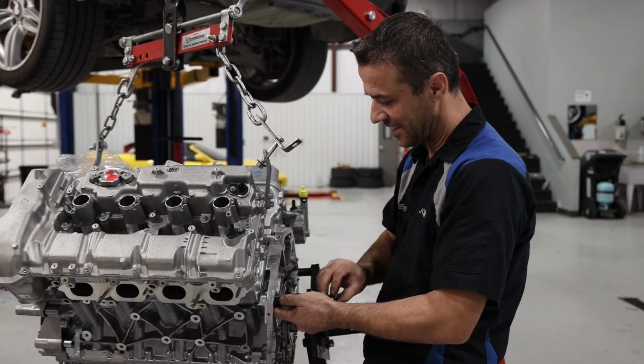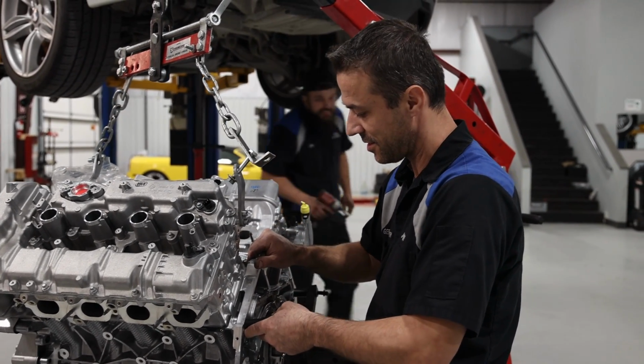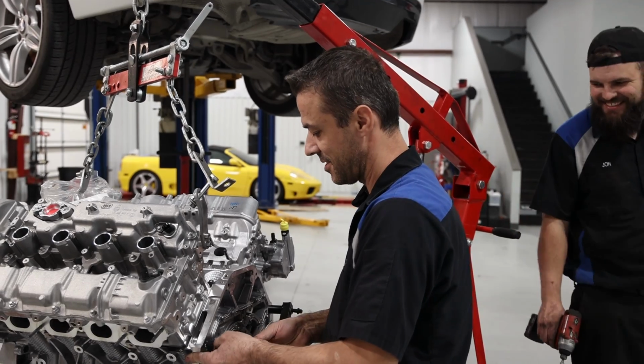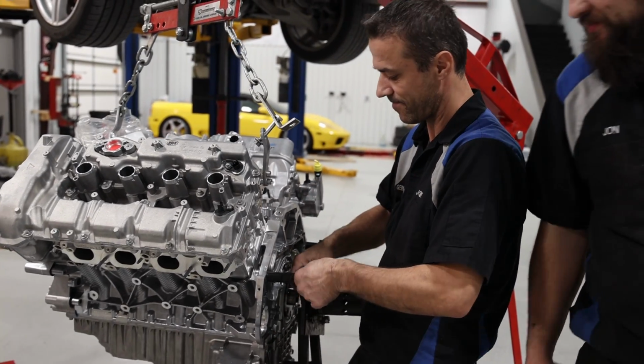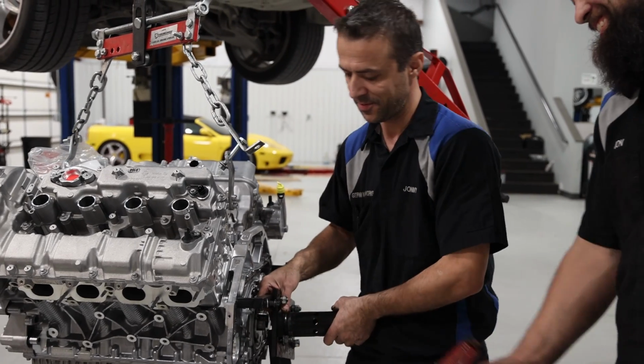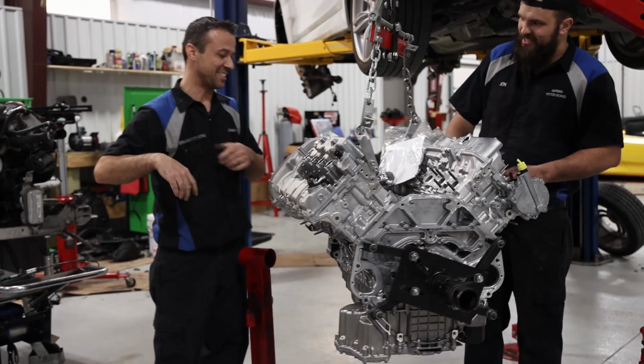Man, it's too shiny. Kind of making me not want to sell the car, you know? I want to see if my wife wants it, but she's gonna say no. I think I'm gonna keep this one for myself.